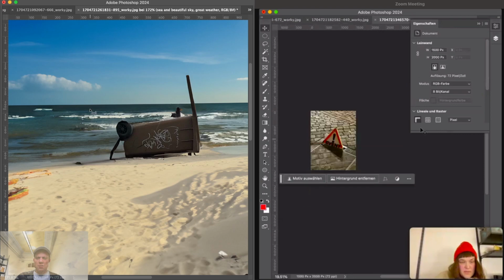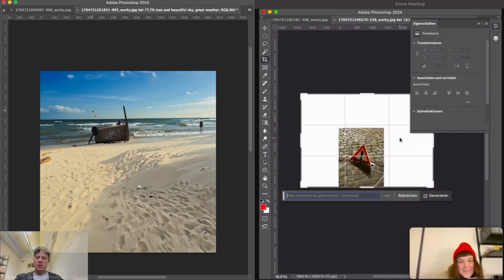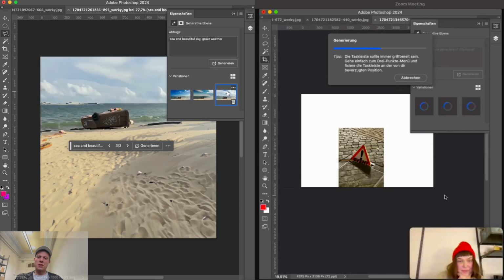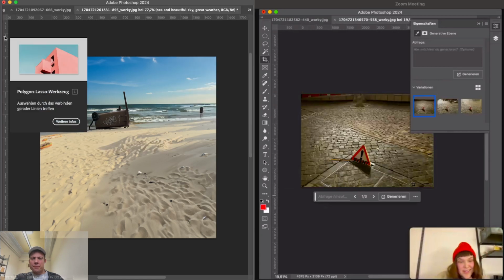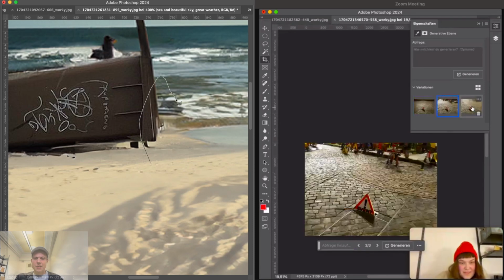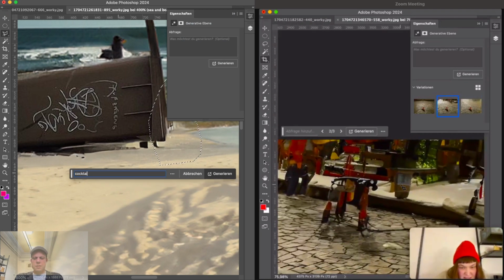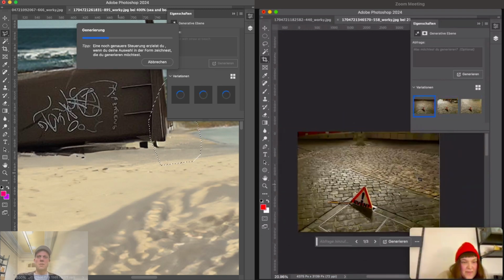Okay, I've managed to bring the trash bin to the sea. I mean, a trash bin laying at the sea never looks good. It always looks like a dirty, dirty beach. So how do I make this look like the trash bin is actually having a good time at the beach? Difficult. Yeah, maybe you have to add a cocktail and a straw. Cocktail with straw at beach. Let's see. It works.